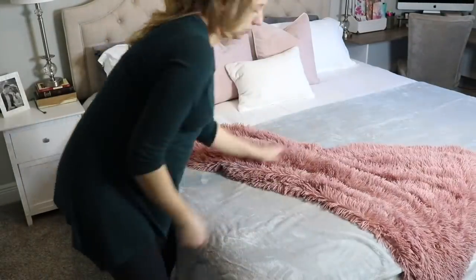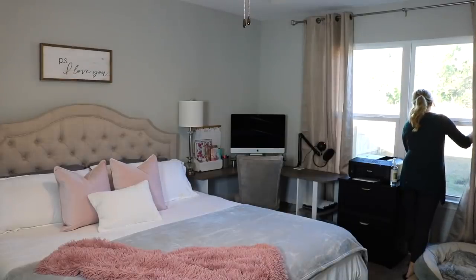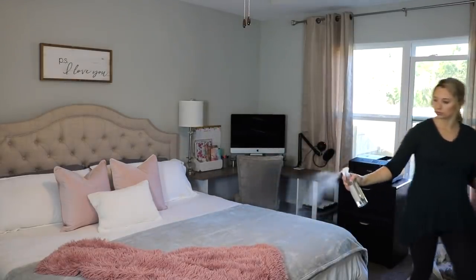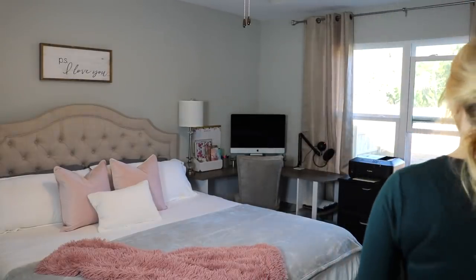I can't even tell you guys how big of a difference this has made to our bedroom. It feels so bright and refreshing and clean, and this is exactly the look that I was going for in our bedroom. It still feels cozy and homey, but it has such a refreshing, clean look to it as well.